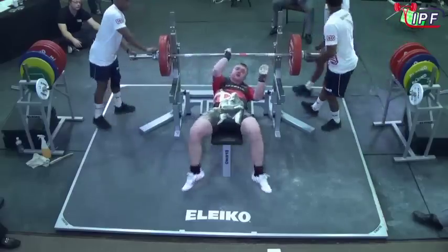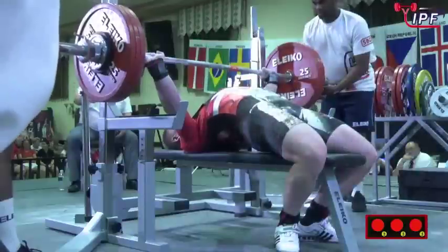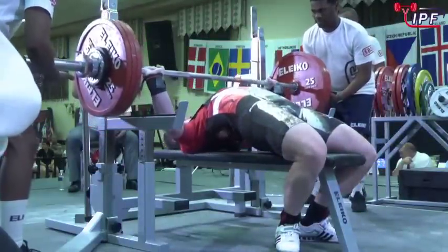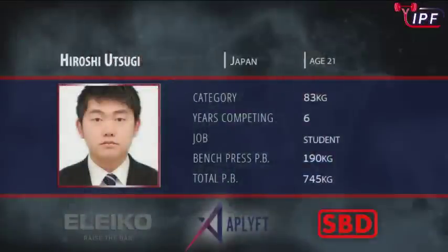And just a little bit too much. Looked like he got good speed off the chest, and you could just see him talking to his coach there that his elbow flared out a little bit. And just lost control. Hiroshi Tsugu from Japan, the massive 200 kilograms. Which is a personal best as well for him.